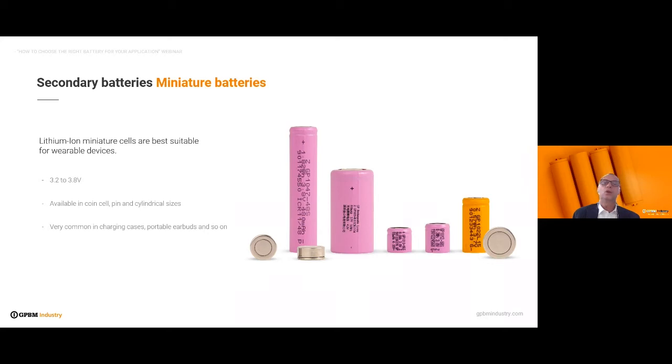It has to be in coin cell or pin or even cylindrical one. It depends on needs, but it's mainly, I would like to say, application. It is the earbuds. So internally there is the coin cell, or small charging cases. We are doing some study even in the hearing aid. That's the part that we can also look for this kind of application.